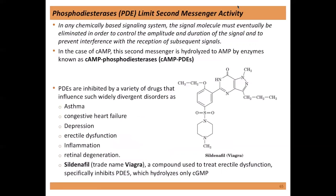But okay, so there is another one. So this is phosphodiesterase, and this limits second messenger activity. So in any chemical-based signaling system, the signal molecule must eventually be eliminated. You want that cyclic AMP to be turned off. So in the case of cyclic AMP, the second messenger is hydrolyzed to AMP by enzymes called cyclic AMP phosphodiesterases. So diesterases, they're going to cleave these phosphate bonds. So these phosphodiesterases are inhibited by a series of drugs.